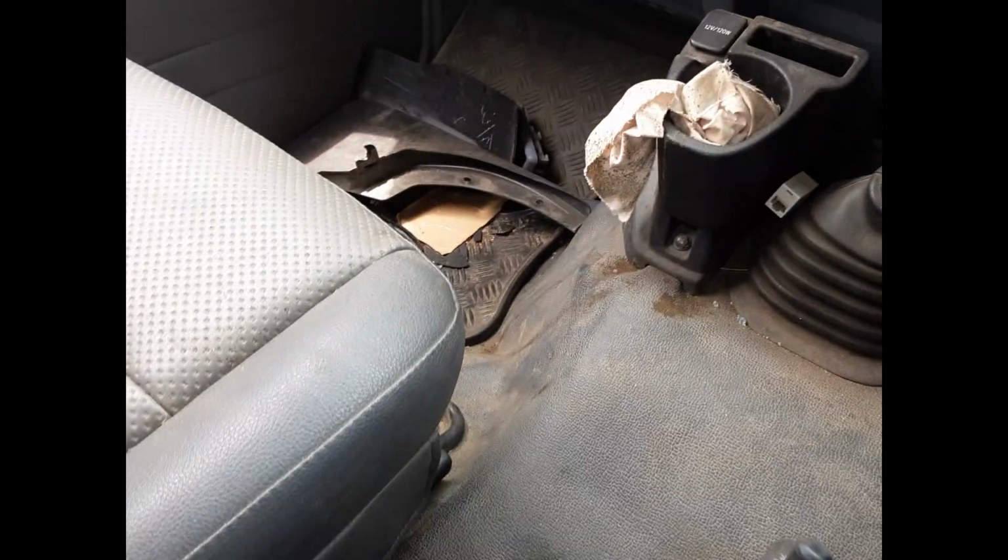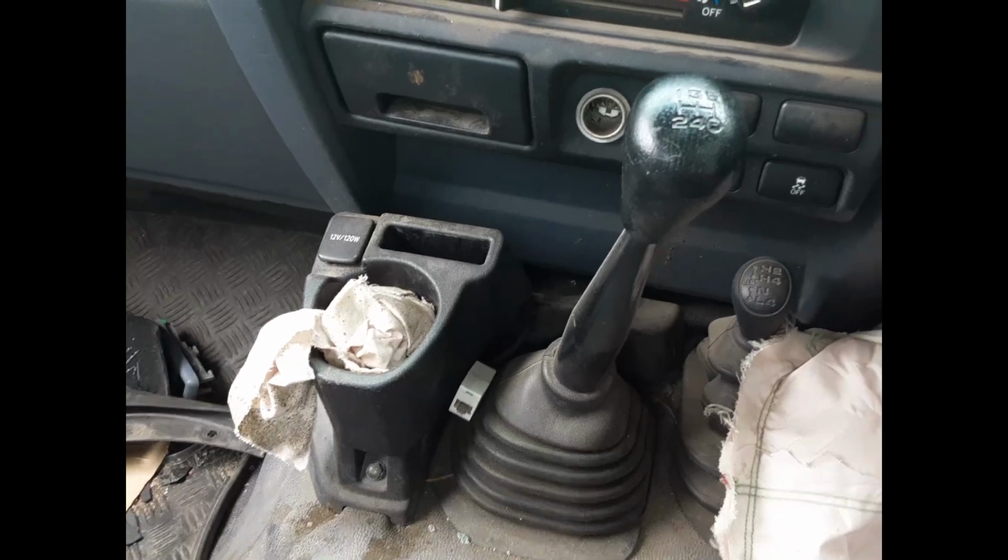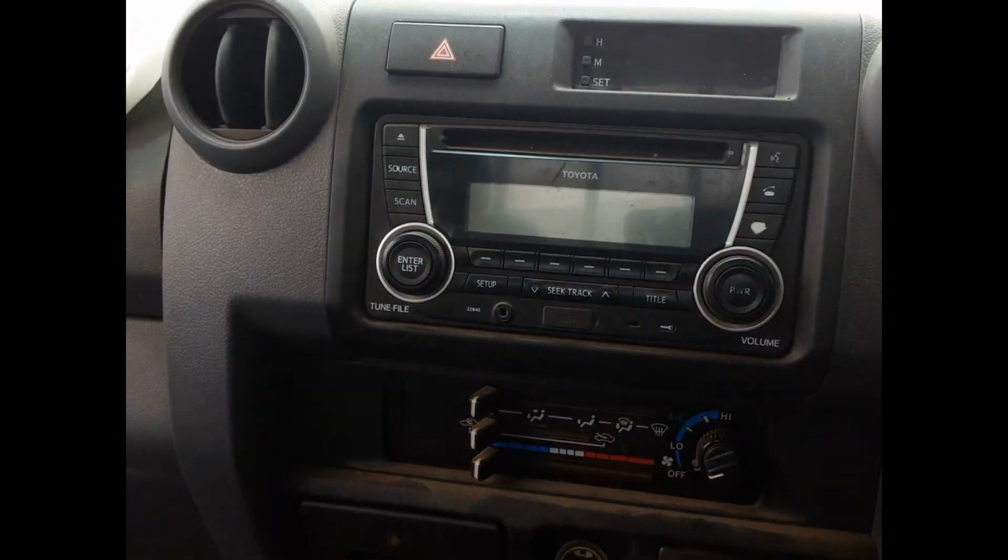This vehicle is fitted with grey vinyl interior. Centre console, cup holder. 5-speed manual gear shifter, heater controls, single stack CD player, interior mirror, left sun visor and the right sun visor.